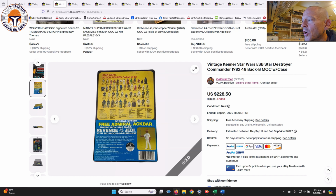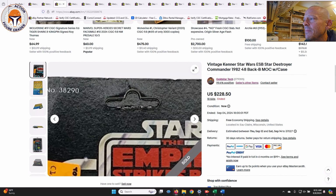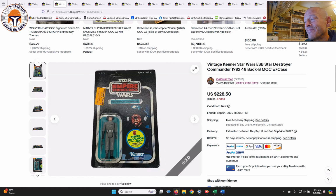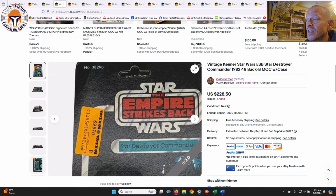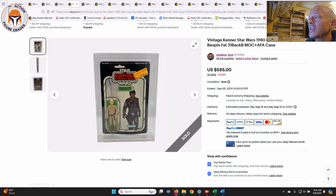Back of the card looks super clean. It did have something going on by the hang tab up there, a little crease. But I feel like because of the card, it did have a little bit of very soft creases in the upper left and then the crease above the hang tab. I think at best this is probably a 75, but clear blister, unpunched, and $228.50 seems like a good deal to me. That seems like a really, really good deal. Nice example for a good price.